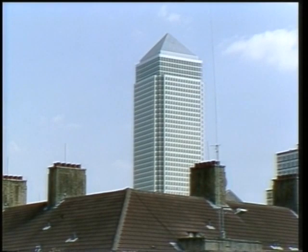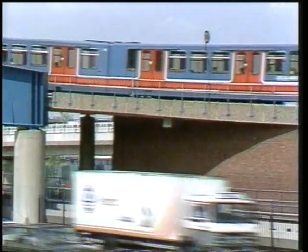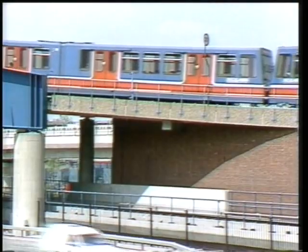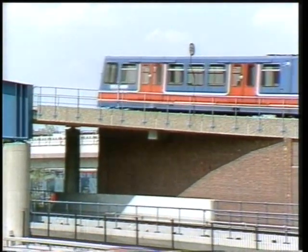Just 10 years later, the Docklands Light Railway has undergone an almost complete overhaul. Extensions have doubled its mileage and trains have been replaced. The driverless vehicles now operate under SelTrac, a computerized control and signaling system, which is the first of its kind in the United Kingdom.